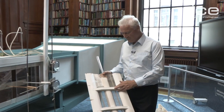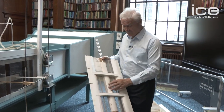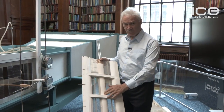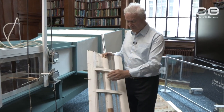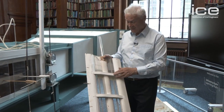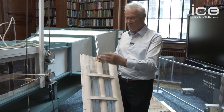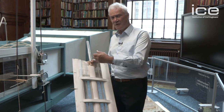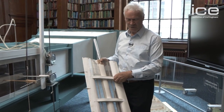So this is the final configuration of the Messina Straits Bridge deck. So there's three solid decks, two carriageways and a central box for the train. But the secret here is the two vents. In other words, the separation of these decks, which gives it the added stability. And the size and the position of these vents was determined by numerous tests in this wind tunnel.